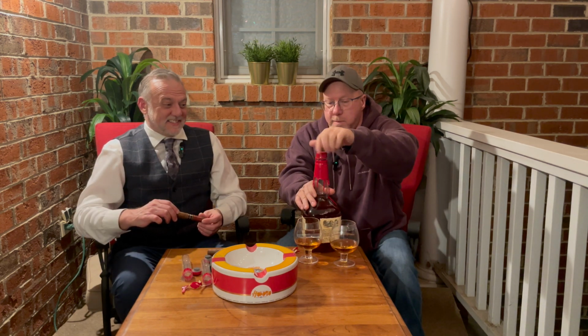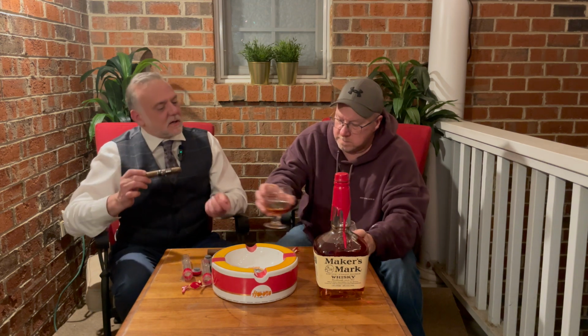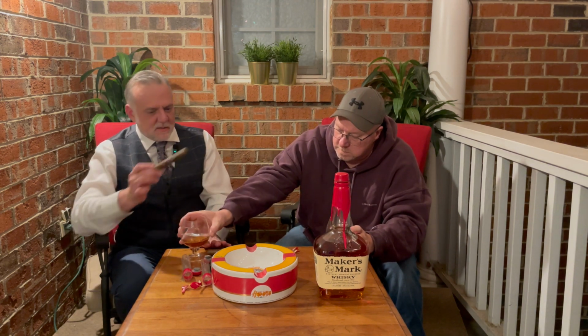That is a rather large bottle. I might be here for a while. I'm not drinking this one. And it's a good price bottle. And glasses, courtesy of our friend Carla. This was a gift to us.